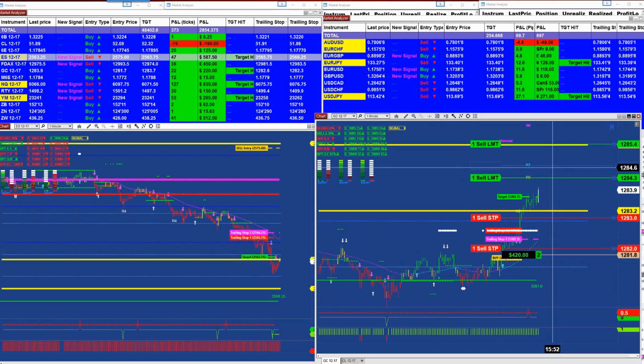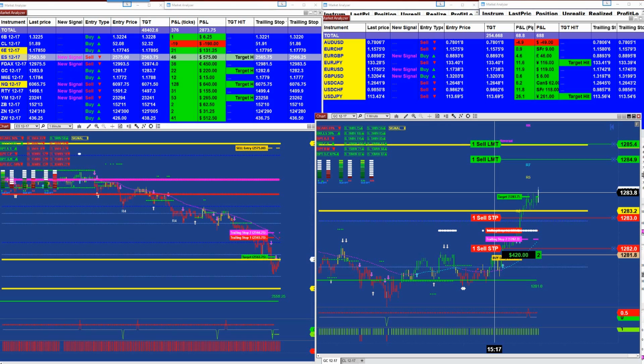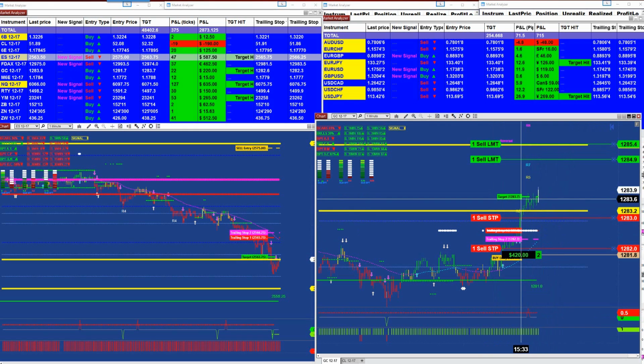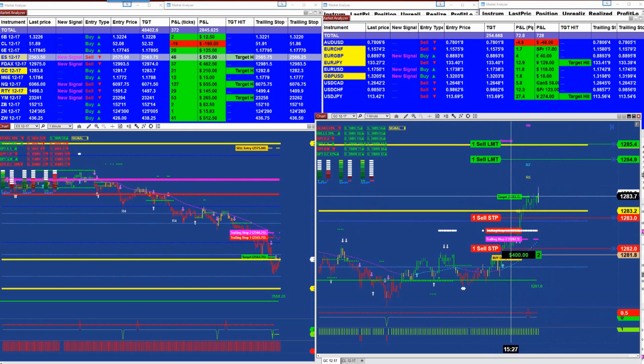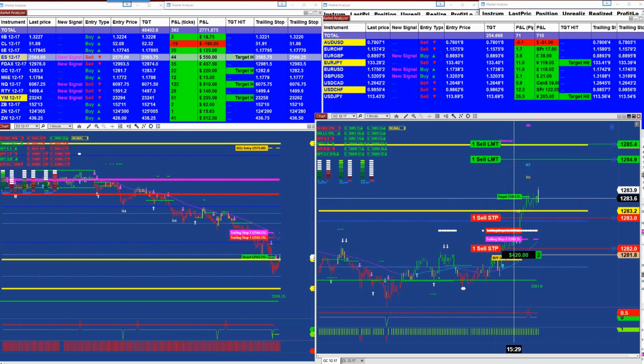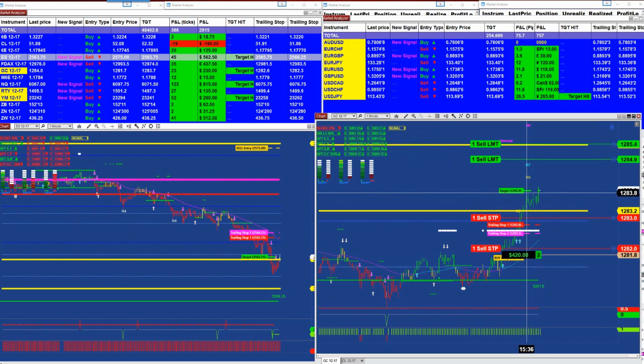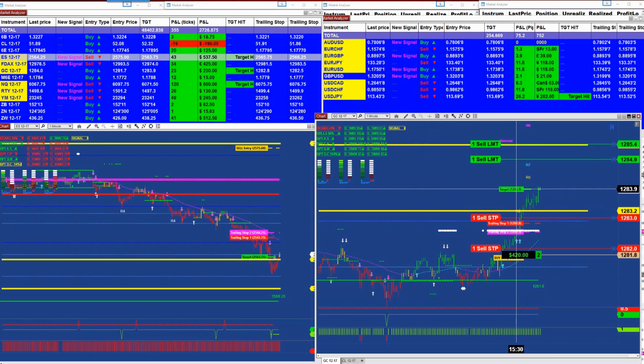I personally like to use the ATM because this is an example. That's why traders don't want to be just relying on an auto trade by itself. If we notice here on the gold, we had the target at 1283, and we hit the target, and you can see how the market now starts getting higher.